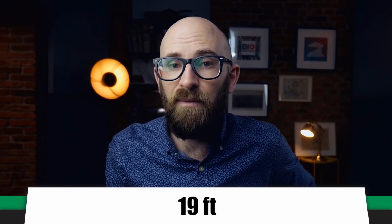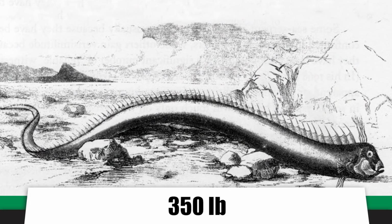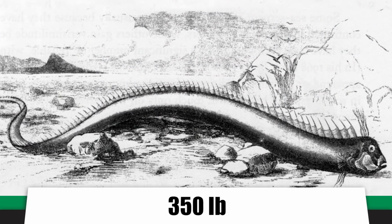In May 2015, for example, a fisherman in Plymouth caught a conger eel measuring almost 19 feet in length and weighing 130 pounds. But even that beast is a wimp compared to the largest ever recorded conger eel, a fantastic fish weighing 350 pounds, caught off Iceland's Westman Islands.